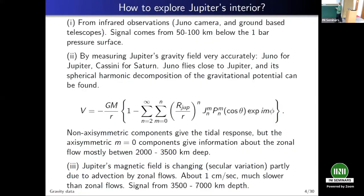Okay, so how do we actually explore what's going on in Jupiter's interior? Unlike quite a lot of the talks you've been hearing about, I'm going to be focusing not on what actually drives the winds or why the winds have the form they do at the surface. I'm going to be concentrating on the question of how they vary as you go into the interior of the planet, and why they do what they do. So that's basically the focus of this particular talk. It's slightly different from a number of the other ones that you'll be hearing.